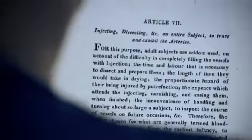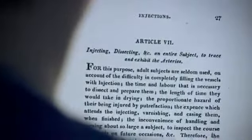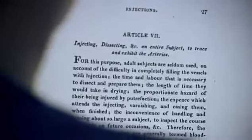Thomas Pole's book of 1790 also advises on the best sort of body to use. And it says, for this purpose, which is injecting, adult subjects are seldom used. Oh, how interesting. On account of the difficulty in completely filling the vessels with injection. So the suggestion there is that to do this article, it's normally done on children.